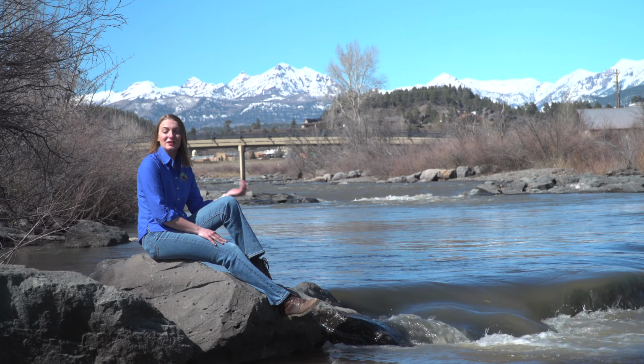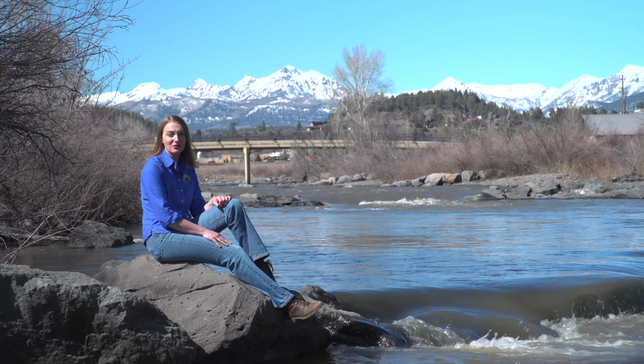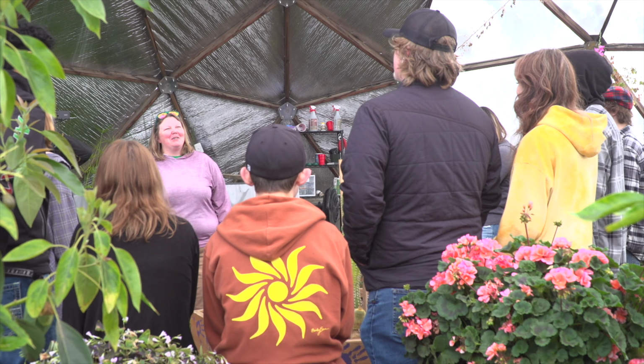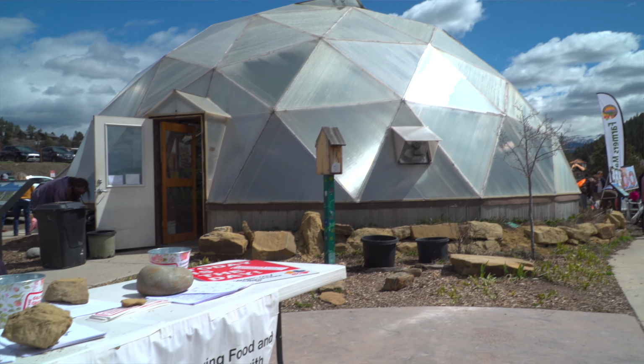Pagosa High School, the Geothermal Greenhouse Partnership, and the San Juan Area Agency on Aging are all using these growing domes to help in their community. The Pagosa High School has created an interactive learning environment. The Geothermal Greenhouse Partnership is using their growing domes for 3 unique missions. And the San Juan Area Agency on Aging is working to bring growing domes to senior centers across the southwest region of Colorado to bring fresh, healthy produce and a therapeutic outlet to our senior citizens. All of these organizations are unique, however, they all share a common goal of fostering a healthy and sustainable lifestyle.